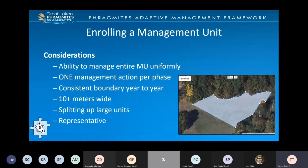So there are some considerations when deciding which management units to enroll in PAMF, and I want to just spend a little bit of time covering those. First, you'll want to consider your ability to manage uniformly throughout a management unit. If you were thinking of applying different management techniques within one area, try to break those up into multiple management units instead. You'll also want to select an area where you're comfortable implementing one management technique at a time.